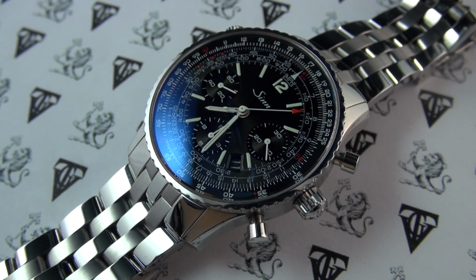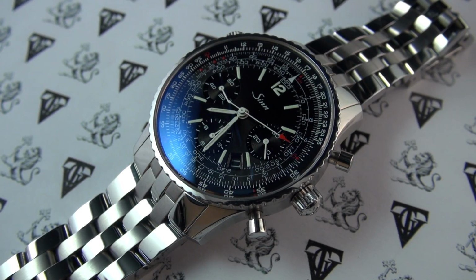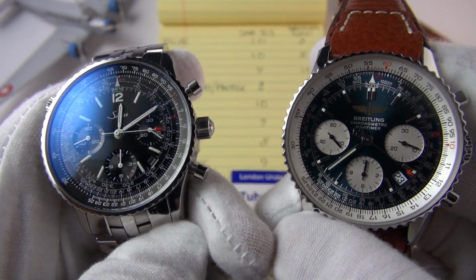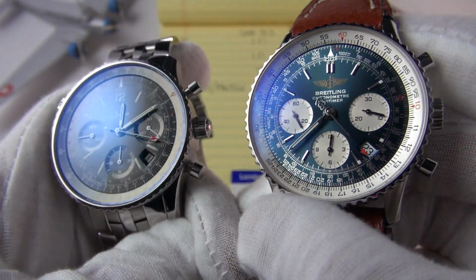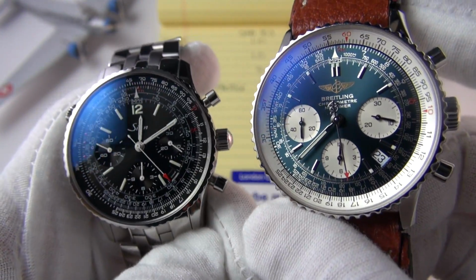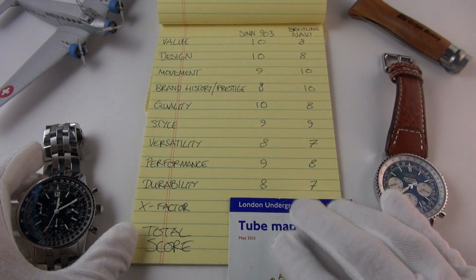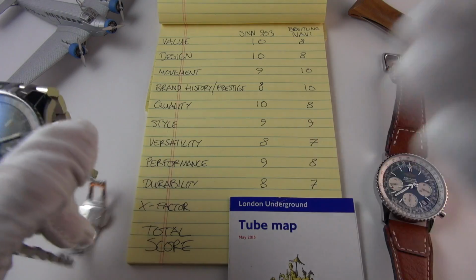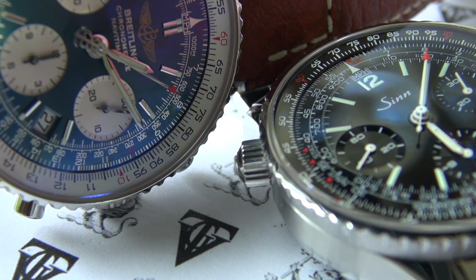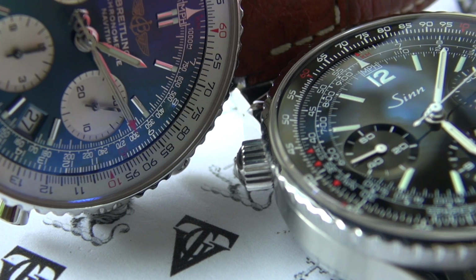This is due to the higher standards that Sinn have. They test all their watches, and like we talked about when I was reviewing the 104 here, Sinn do a whole bunch of drop testing, all kinds of pressure testing. So performance-wise, the Sinn is more robust. In fact, that nicely leads on to our next category, which is durability. Again, the Sinn takes the lead here, being more water-resistant with the screw-down crown, with the increased shock and anti-magnetic protection. It's certainly a tougher cookie than the Navitimer here.